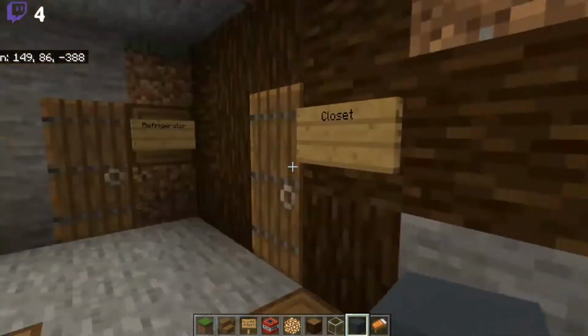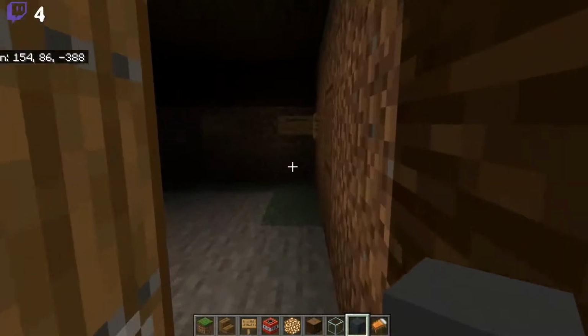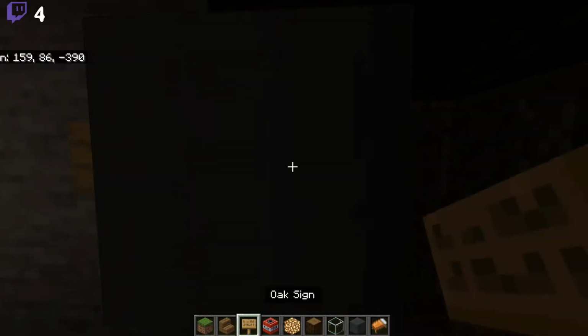Next to the kitchen, there's a closet because, you know, every good house needs some closets. Large walk-in refrigerator with labels, of course. And then a walk-in freezer. It's very dark in here.